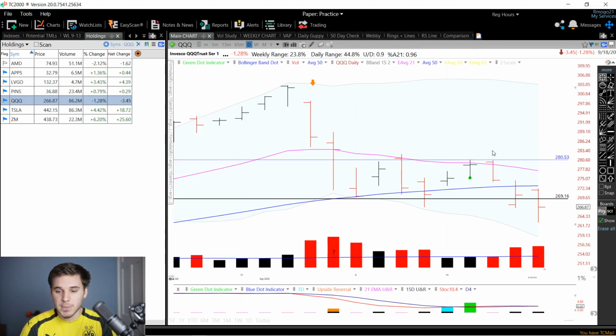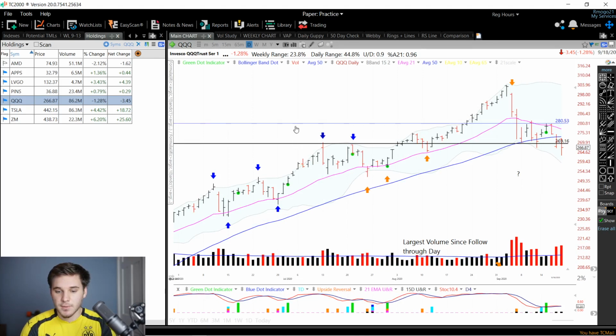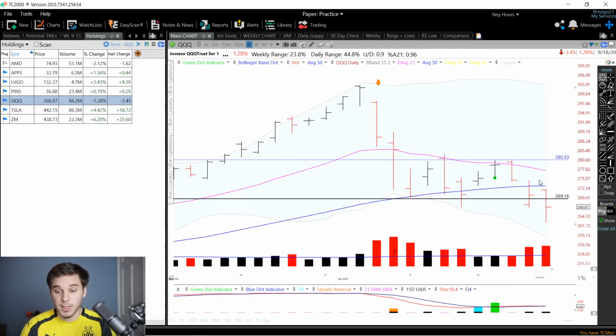But on this day, it gapped up and closed right near the lows for a really negative day. And on Thursday, we gapped down, tried to move up through the 50-day moving average, but now that's potentially resistance. And then we moved back down to the 269 level, which is the highs of this day. And I talked about this in the previous video, and that could be acting as potential support. But then on Friday, we really cut through that.